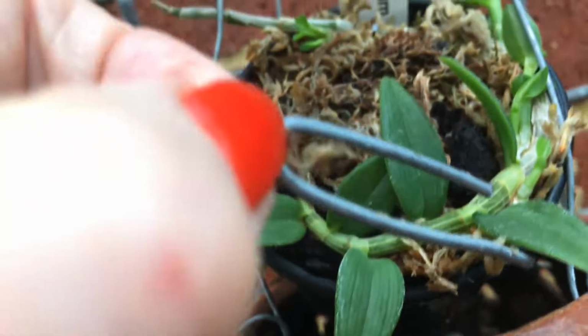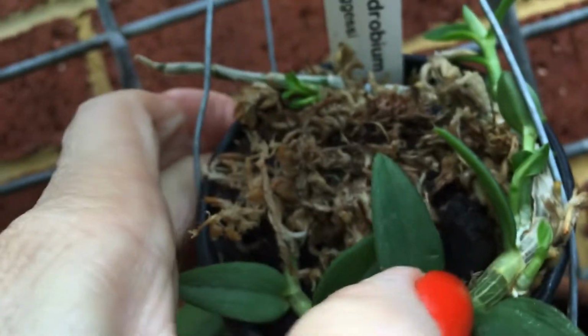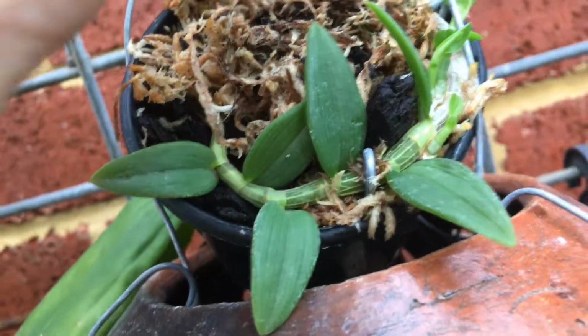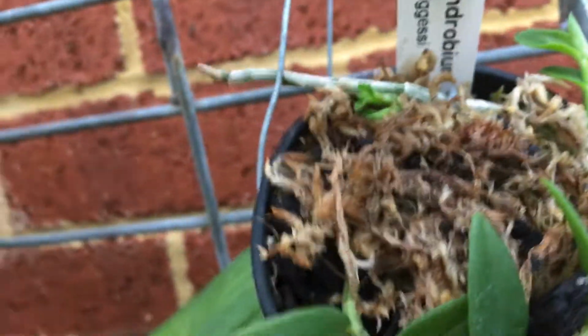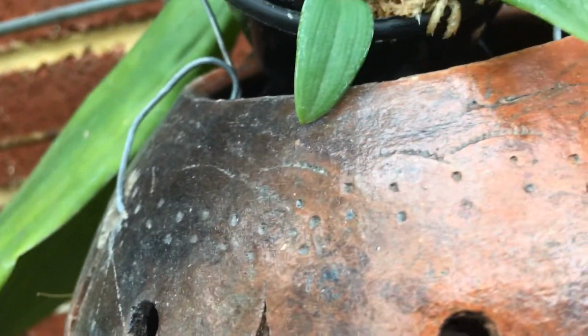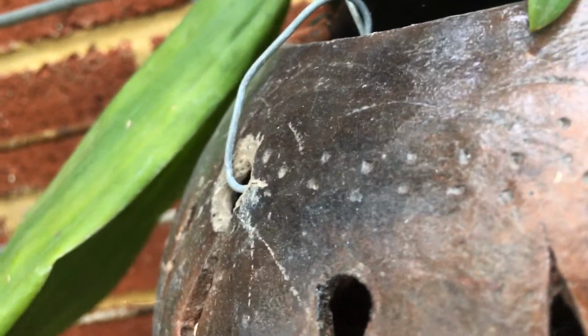I've just made these little bits of metal, so I've pushed those in to get the roots down into that bit of sphagnum I've put on top, because I want them to sort of grow up, and like this one's starting to stand up now, and I only did this a few days ago. Let me go with the other hand. So that one there, where's my finger there? It's starting to stand up, and even this one's starting to look a bit better.